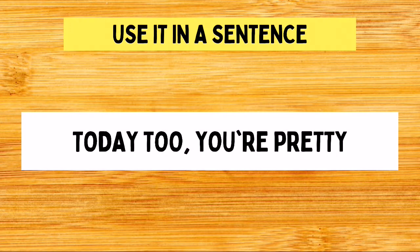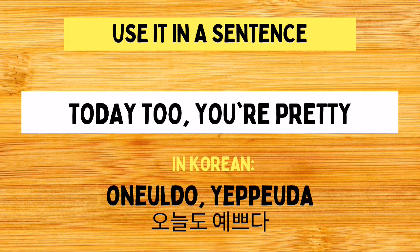Now that we have an idea about our word for today, let's look into this example English sentence. It says, today too, you're pretty. The Korean translation of this sentence is 오늘도 예쁘다. Again, it's 오늘도 예쁘다.